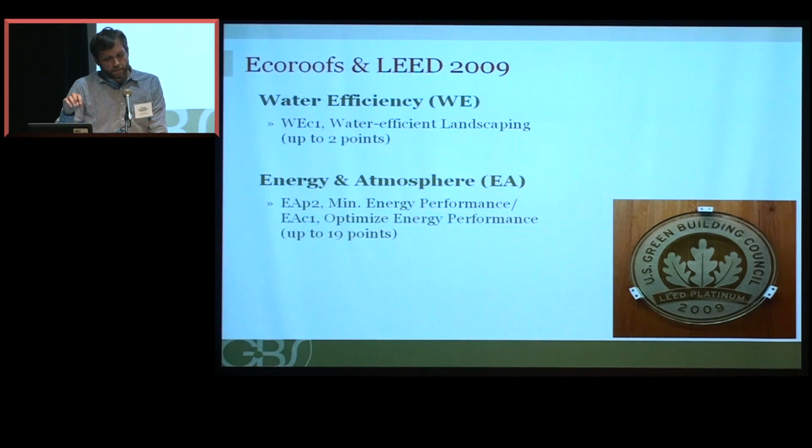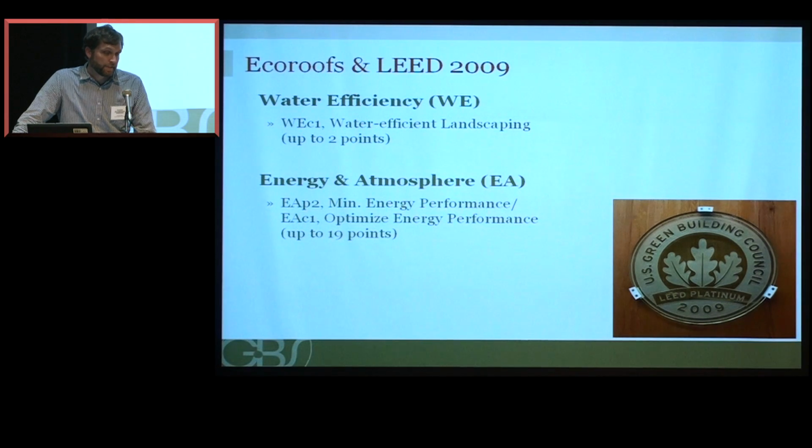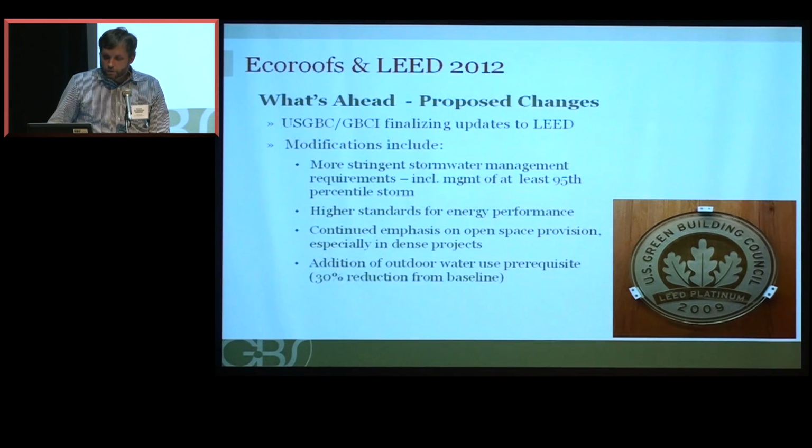And then, as I said, we'll talk about what is becoming more stringent requirements, but obviously for energy and atmosphere, for energy performance, the total available points in LEED is 110, and for energy, there are up to 19 points available. So the role of energy and the potential impacts on energy savings as a result of an eco-roof are substantial, or can be substantial.